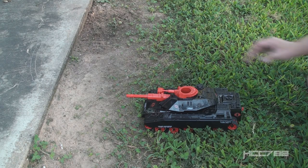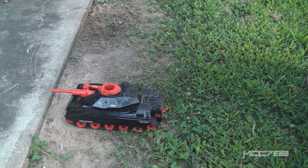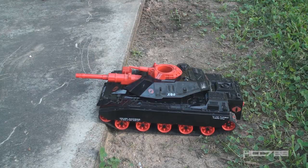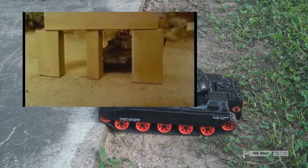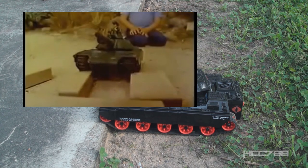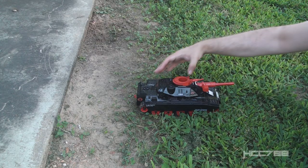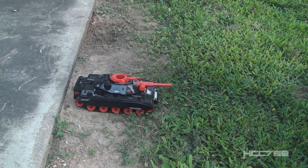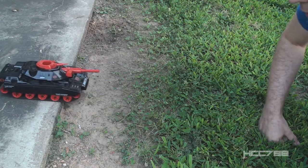But how well will the tank climb? The answer is not very well. In the commercial for the Mobat, it shows the tank climbing over obstacles, but in the commercial they were very careful to place blocks directly in front of the treads. That's the only way it could do it. The tank will climb better in reverse. There it goes, made it.